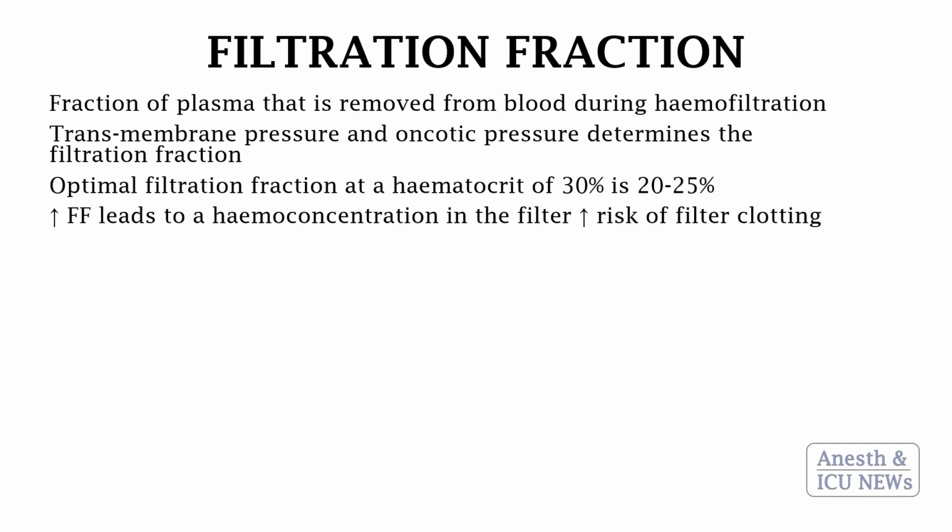And what is the filtration fraction? Basically, it's the analogous concept as in the Bowman capsule in glomeruli. It is the ratio of the effluent flow over plasma flow. In different words, it is the fraction of the plasma that is removed from the blood during filtration. It can sometimes be seen on the dashboard of the machine.